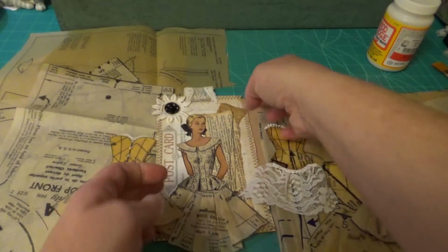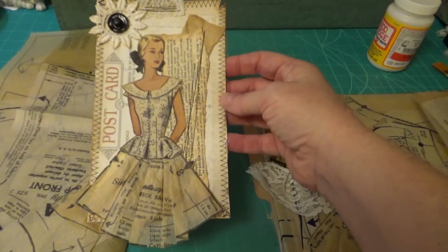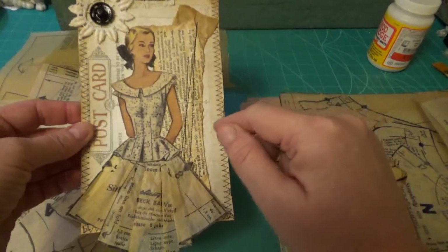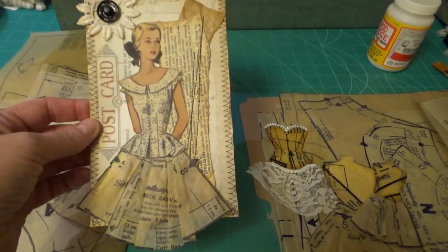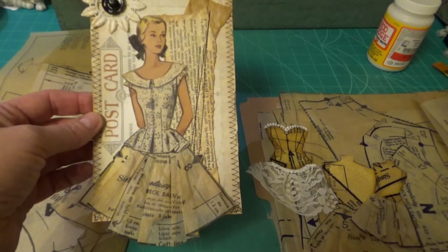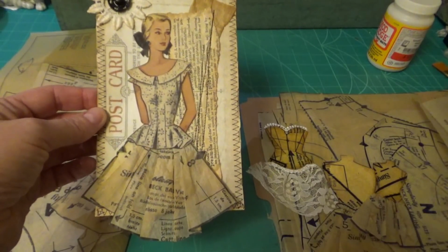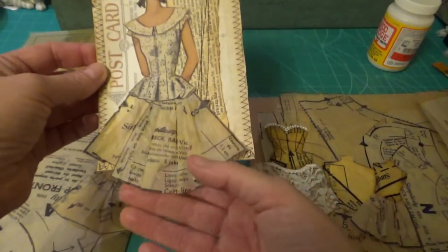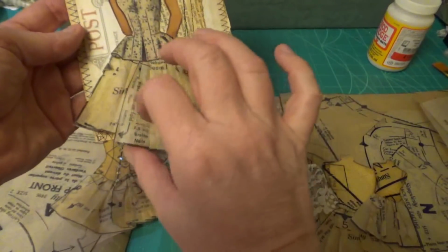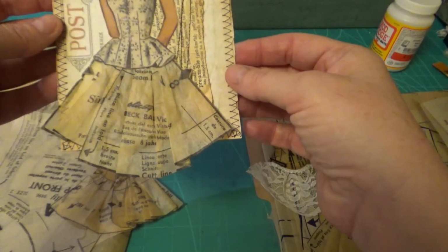So let me first show you what I did do. This big tag was the first thing I posted. This isn't a real postcard, it's a printable postcard, some layered up papers, and this is a printed 1930s pattern cover, like the envelope. I printed that onto an old folder and then fussy cut. Layered in some lace, and I made her skirt out of two pieces, layered up there, of a sewing pattern.